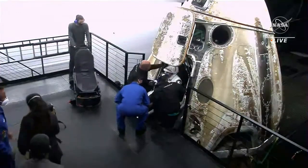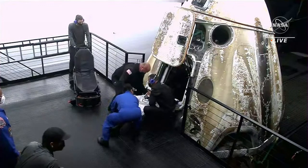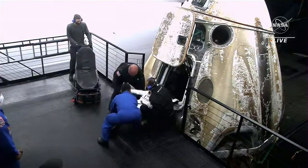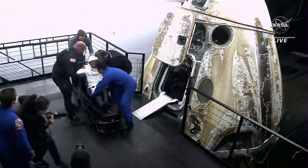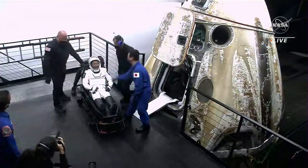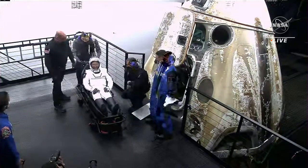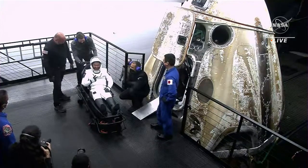Here comes the third member to egress the capsule. This is Aki Hoshide. Some fist bumps and smiles from Aki. Again, after 199 days in space, return to Earth.